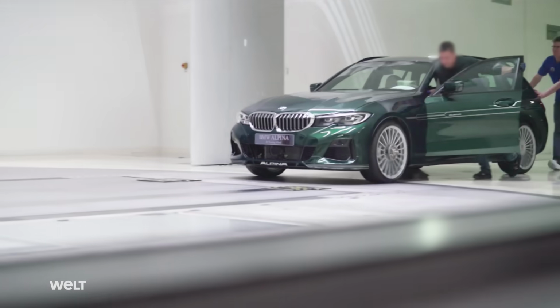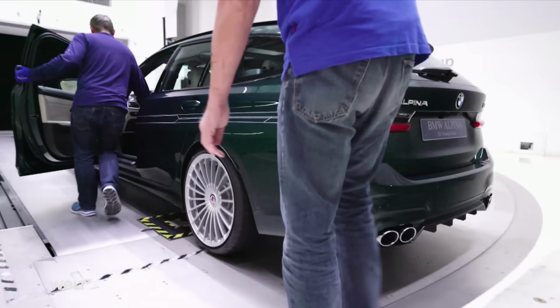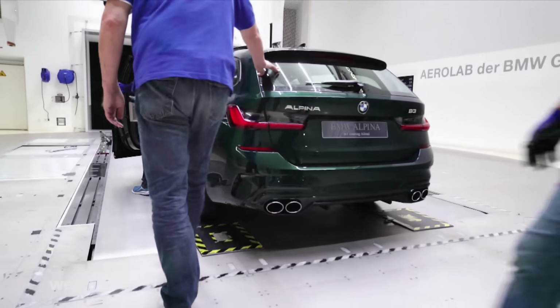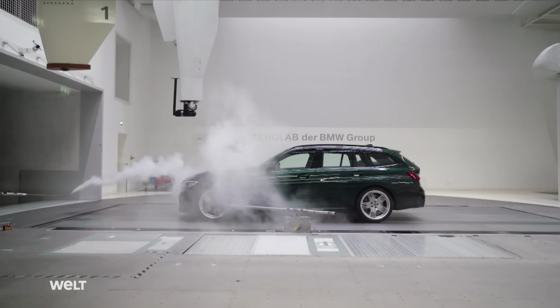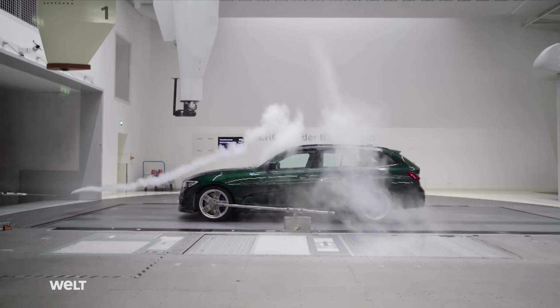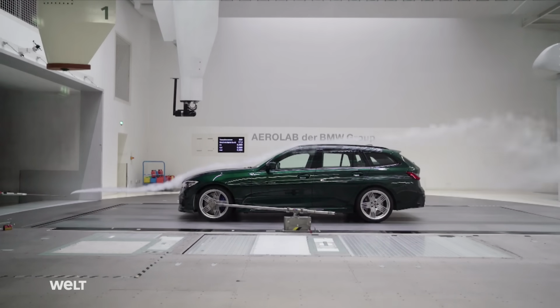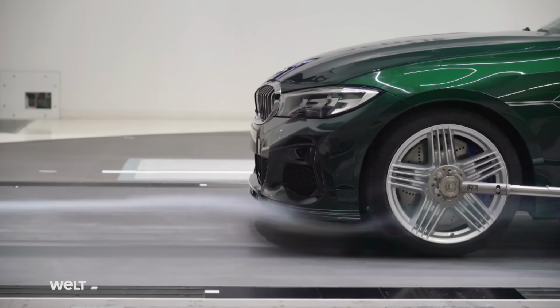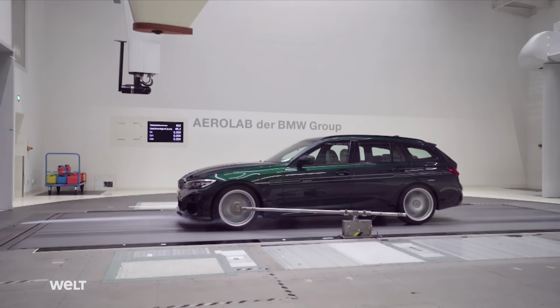Munich. In BMW's own wind tunnel, the Alpina engineers push a B3 Touring with new body parts onto the roller. From the shape of the smoke trails, the developers determine whether the air duct and new aerodynamics of the prototype work. To fully test a new front spoiler, the team spends up to 3 days in the wind tunnel. And then it's back to Buchloe with the test results.